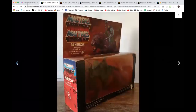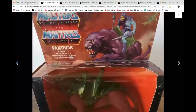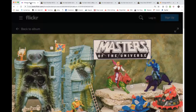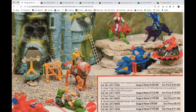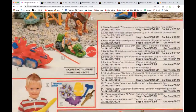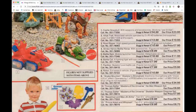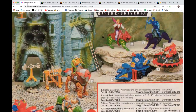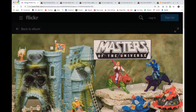So that's Panther. You've got to shell out £100 for a boxed one currently on eBay. Getting your DeLorean back to 1985. What did we say they were? Number 7. £5.95. £5.95. It's madness. All right, I'm just going to pop out of screen share for a minute, read some chat.